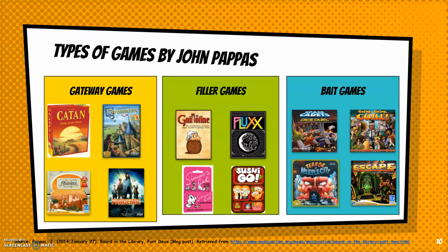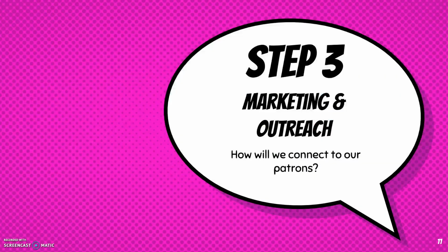Pass refers to Scott Nicholson in the term of what he defined as bait games. Scott Nicholson says the idea of a bait game is that it is short, easy to teach, visually attractive, and instantly engaging. It is a game that you can have out on a table and someone says, "Hey, what's that?" All of these games are really good for a foundation to start when you're looking at starting a game club.